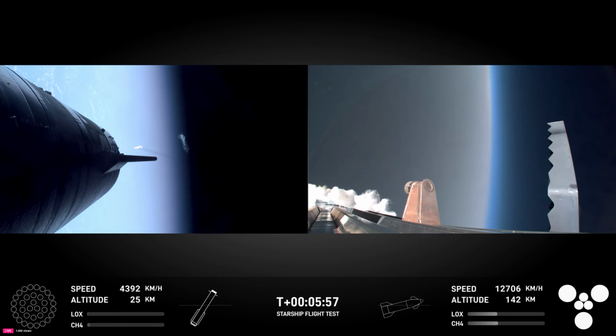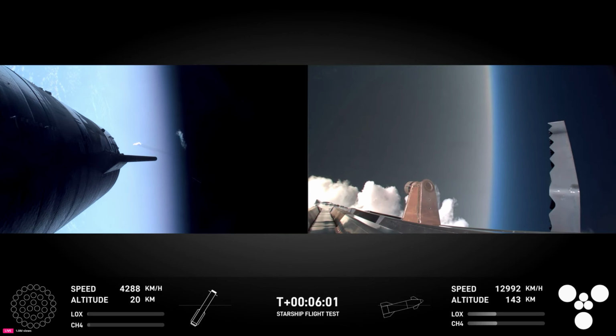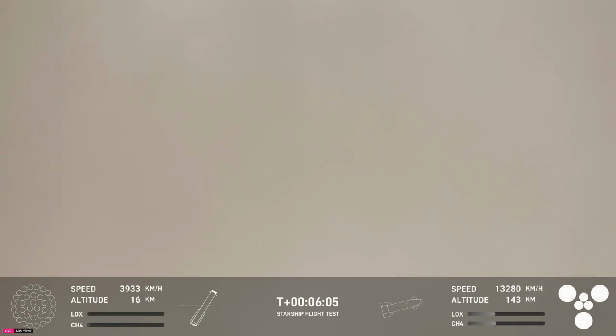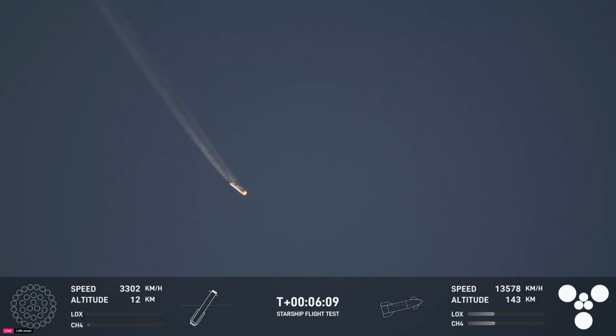We should just be about 30 seconds away from our landing burn. It's going to happen in 3 phases. We're going to land 13 engines, burn off all of that velocity. Oh, we can see it coming down through the plume. Booster coming in hot for booster catch.